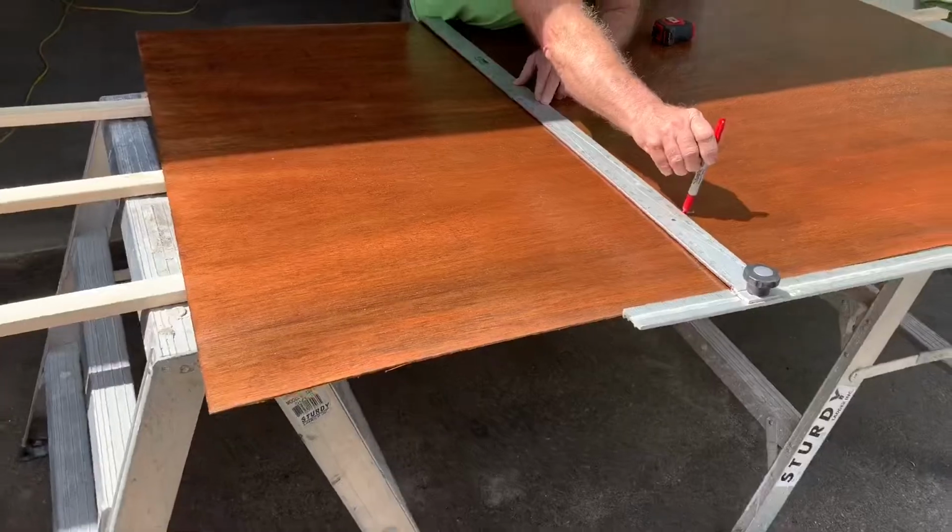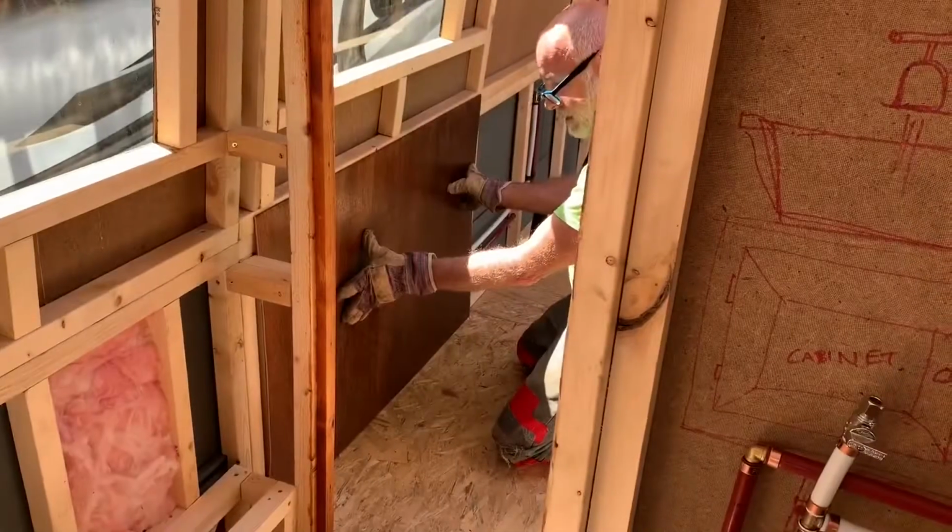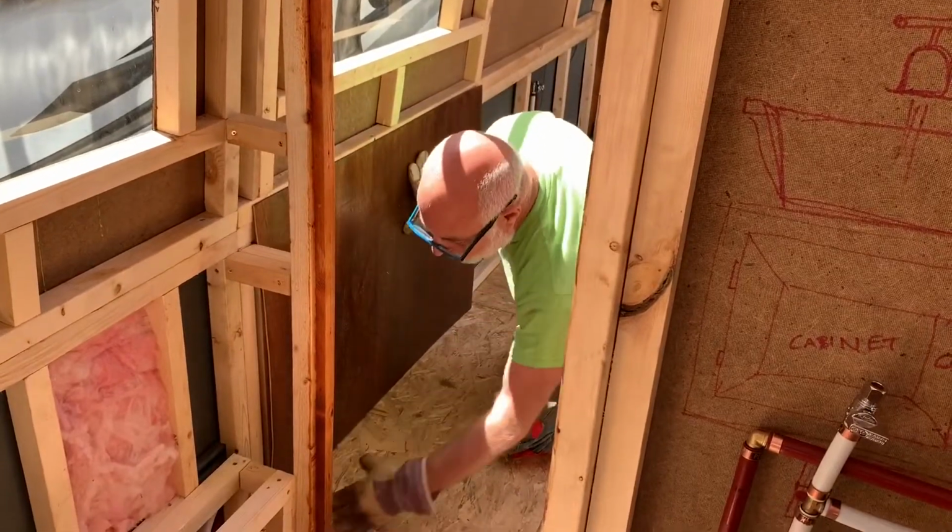Robert is just measuring some paneling, and that's going to go on that wall in there. You look concerned. Oh, well, there'll be trim.